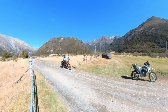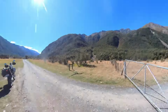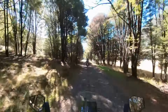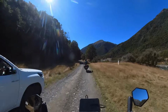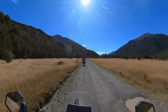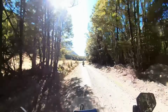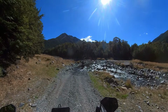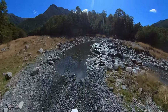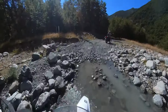One of the few gates on the road. Luckily, they're not much of a hassle with two riders. The last river crossing is also the most difficult one. It has some big boulders near the exit that keeps you on your toes.